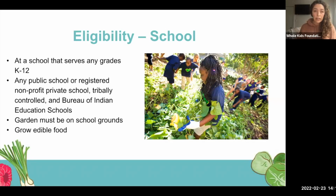So the grant is available to schools that serve any grades K through 12. It doesn't have to be the full K through 12. So long as you serve any grades in that range, you're eligible. You have to be a public school or a registered nonprofit private school, and the tribally controlled and Bureau of Indian Education schools are also eligible to apply.